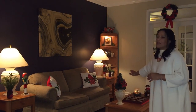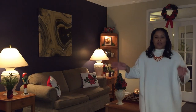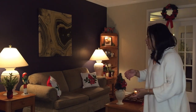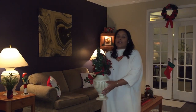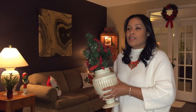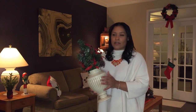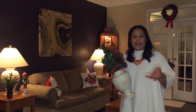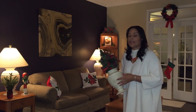We also then put some red. So this is just a normal base that had another flower arrangement. I just removed that from there and I went ahead and added a tree. This tree has been with us for many, many years, so you can just go ahead and play with the certain decoration that you have at home. This was just another base that was for some fake flowers. Go ahead and switch it, and already you have something that is going to be Christmas-like.